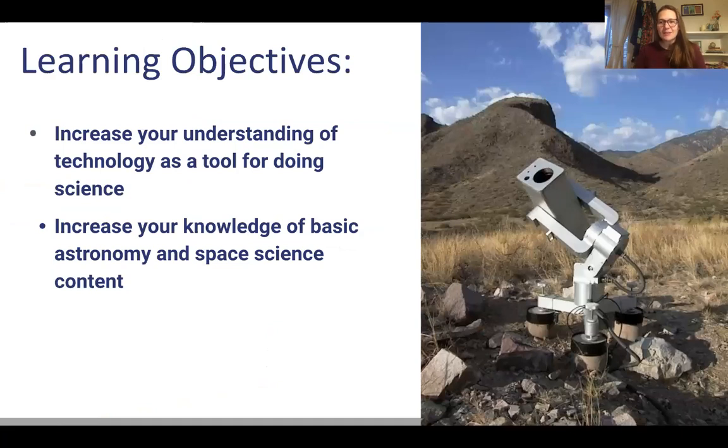So today, as we walk along, I hope we've got a couple learning objectives for you. One is I hope you'll increase your understanding of technology as a tool for doing science. And I hope that you'll increase your knowledge of basic astronomy and space science content. Our goal with our telescopes is that you don't have to be an expert to come use them and to explore with your students, that anybody can start taking images with our telescopes and learn along the way.